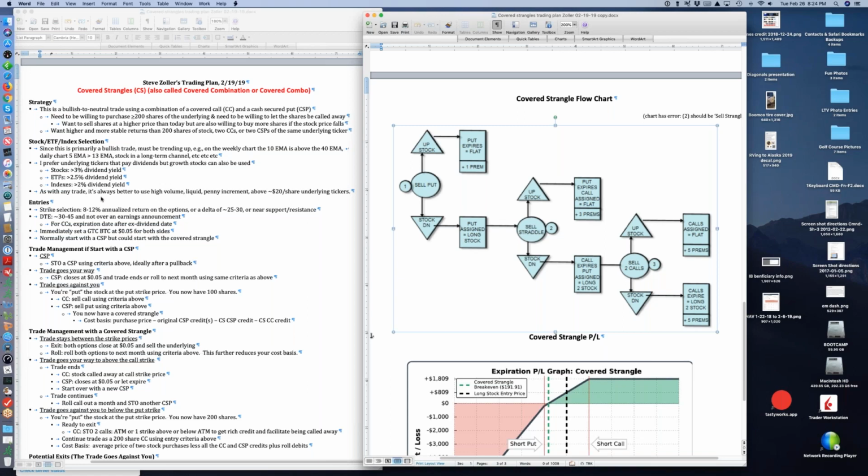And then just like with any other trade, I put in here, since it's my trading plan, that it's always better to use a high volume, liquid, penny increment, above $20 a share underlying stock, ETF, or index. So again, there's nothing magic about this. You're just trying to pick a bullish stock, index, or ETF, is all you're trying to do here. Are there any questions? I'm assuming that's pretty straightforward.